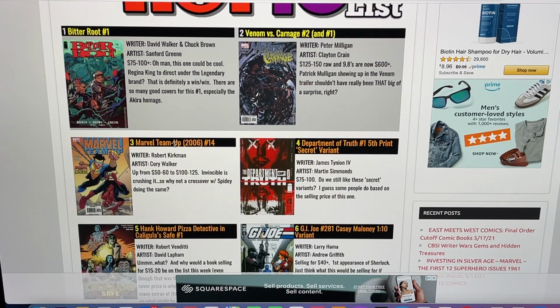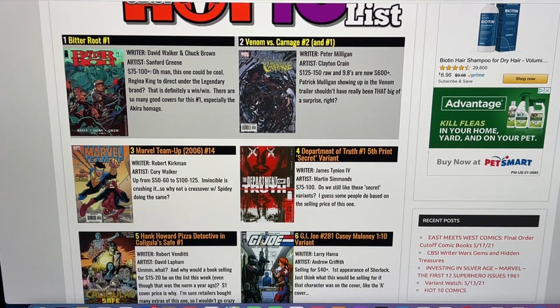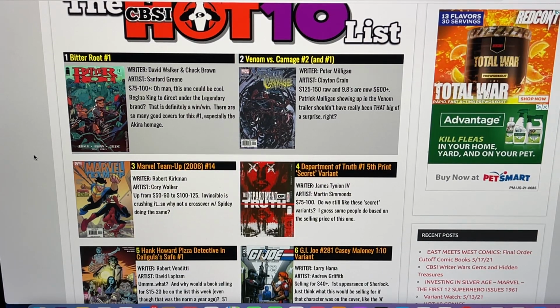I'm sure of it. All right, number 3 is Marvel Team-Up number 14. First crossover of Invincible and Spider-Man. Was a $50 to $60 book, now selling around $100 to $125. Nothing I care about. I've never collected Invincible. I read the series. I didn't think it was all that fantastic. I'm just not a big fan of Kirkman. So this is not a book I would care at all about. But if you got that book, congratulations.